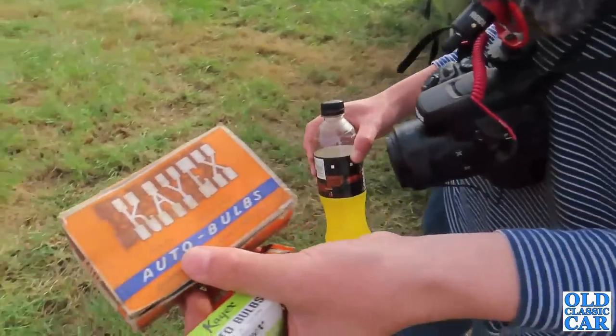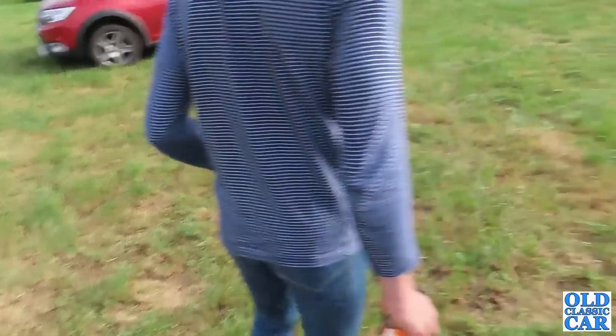Harley invested in some bulbs for his little workshop. So that was a very good buy.